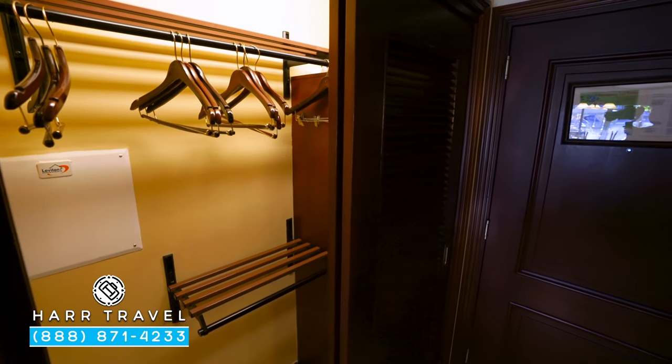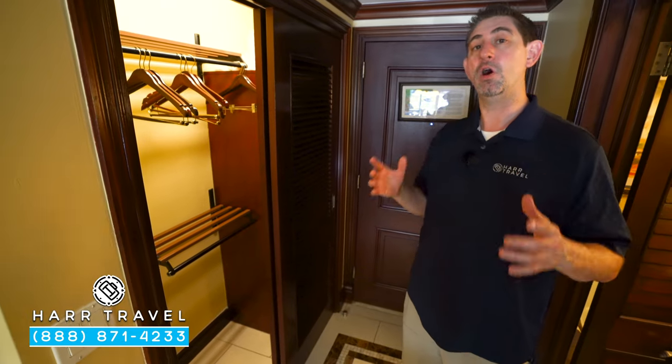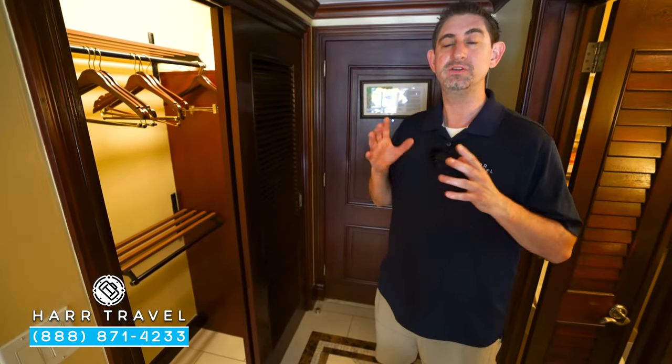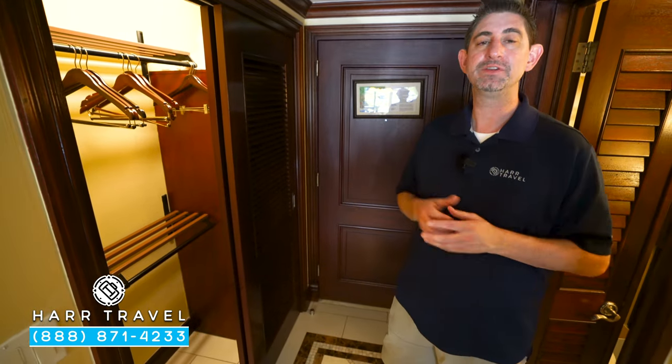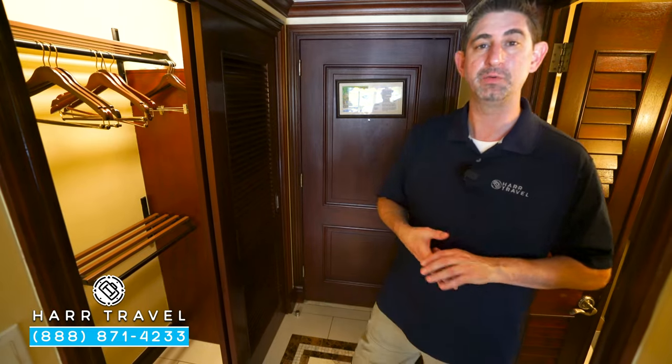Directly across, you're going to see the first of the closets. You've got a ton of hanging space here. Down below as well, you're going to have your umbrellas, and because this is butler level, you're going to have these wonderful cozy robes and slippers, and I love that they have them for adults, and they even have the small ones for the kids. Those little touches go a very long way when traveling with your family.